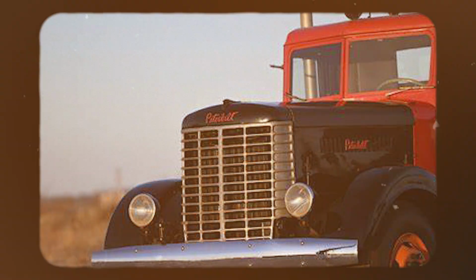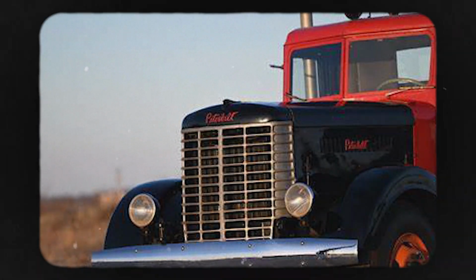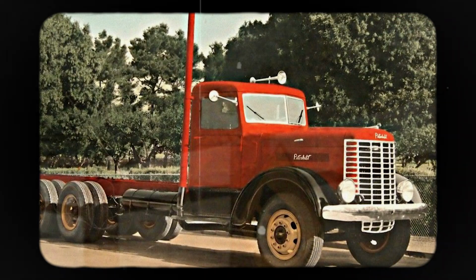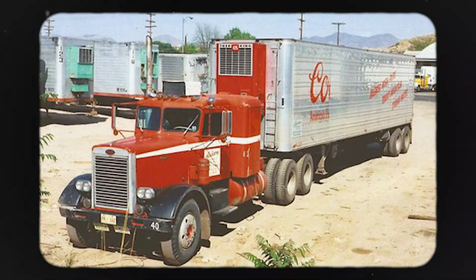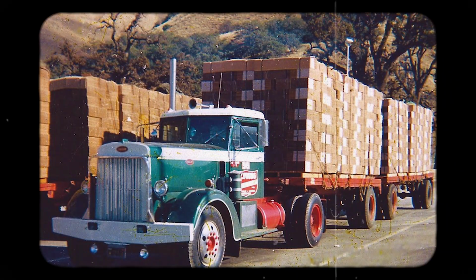However, it quickly proved useful in also delivering building supplies and commodities such as bricks or heavy machinery to remote construction sites. The Peterbilt Model 260 truck was doing more than just hauling freight. It helped revive the economy after the Great Depression.